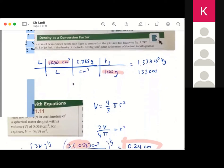All right, you can also use density as a conversion factor. This is one example. A 747 has 173,231 liters of fuel. If the density of the fuel is 0.768 grams per cubic centimeter, what is the mass of the fuel in kilograms? The density is a measured value, not an exact number. We know this number to 3 sig figs.